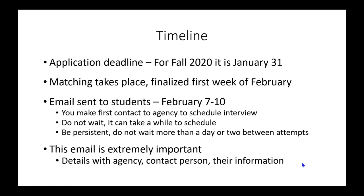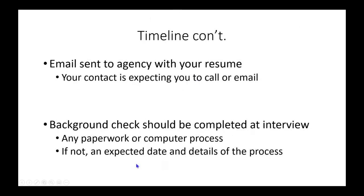So in any case, the email will have the information that you need for how to reach the contact person at the agency. The agency will get your resume and let them know who is coming to them so that they'll be expecting you to call or email them. I have had agency contacts tell me, this person that you sent me the information on, they never did get in touch with me. So it's not as though you're the only one with the information and you are expected to just reach out and the agency is going to be taken by surprise. They know and they're waiting. So if you don't give them a call within the first day or two, then that's not a good look for you. So just be mindful of that.